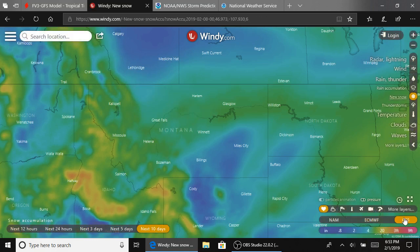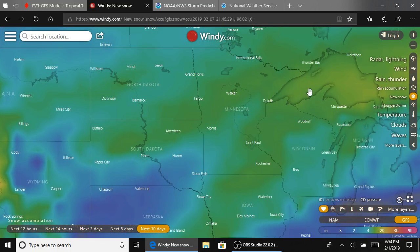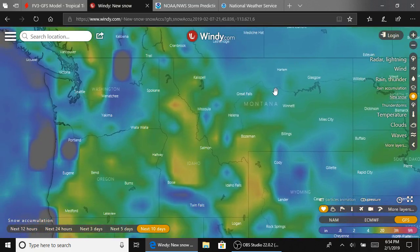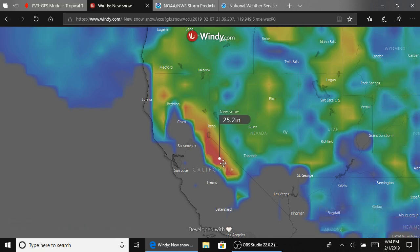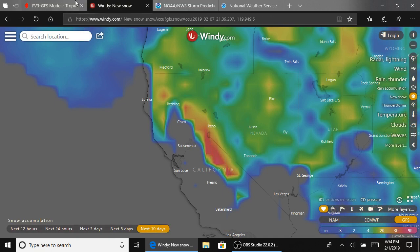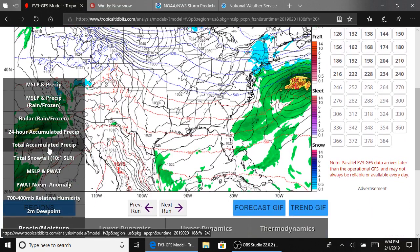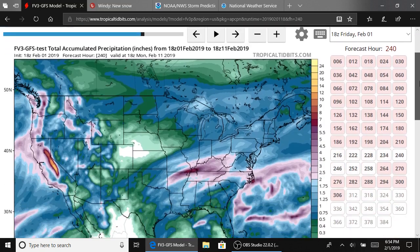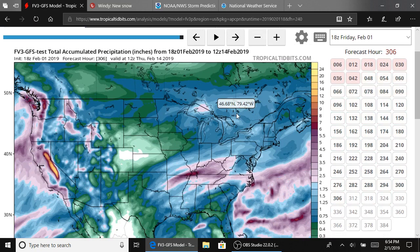We'll see. Let's look at the GFS here. GFS, kind of similar situation to the Euro up in the Midwest. Same thing over there. And here's your snowfall totals, 52, so it shows less. Let's go back over here and we'll take a look at the total rain accumulations. All the way out. Here you go.